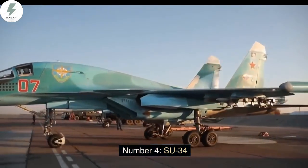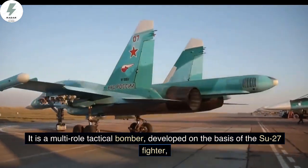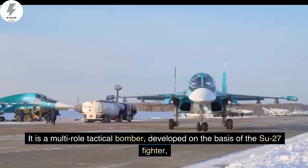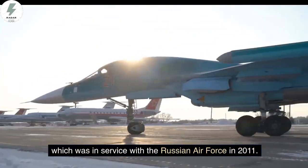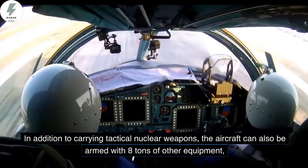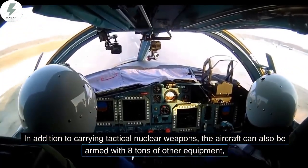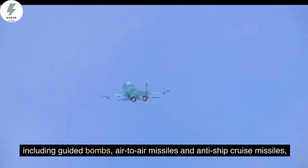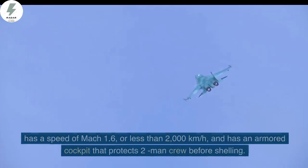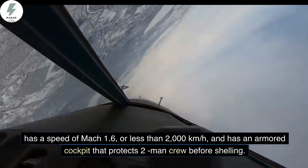Number 4. Su-34. It is a multi-role tactical bomber, developed on the basis of the Su-27 fighter, which entered service with the Russian Air Force in 2011. In addition to carrying tactical nuclear weapons, the aircraft can also be armed with 8 tons of other equipment, including guided bombs, air-to-air missiles and anti-ship cruise missiles.